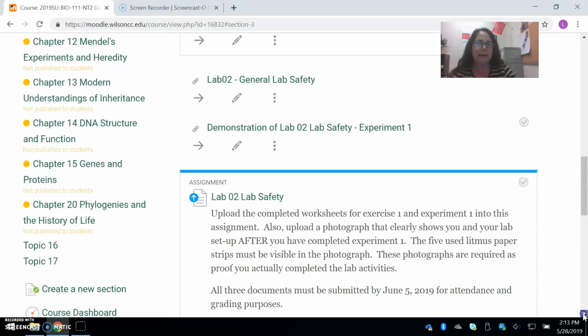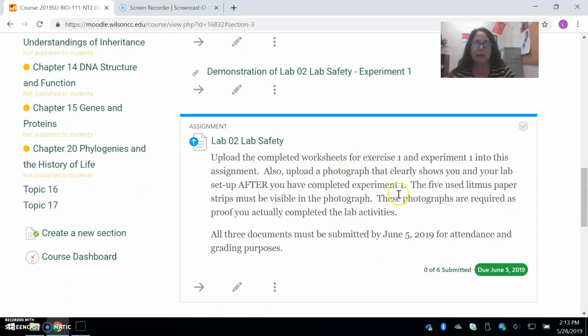And then just making sure that starting at this point, you're including a selfie of yourself with the completed lab. You can have someone take a picture of you, or you can do a selfie, but regardless, you're going to upload a picture of yourself with the lab materials in front of you after you've completed the experiment so that I can see you did it. That's verification you did it.